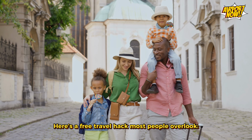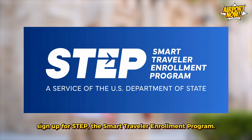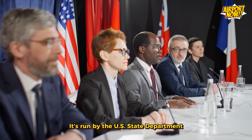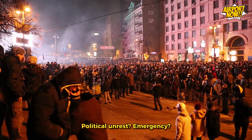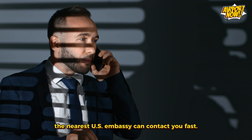Here's a free travel hack most people overlook. If you're a US citizen heading abroad, sign up for STEP, the Smart Traveler Enrollment Program. It's run by the US State Department and keeps you updated on safety conditions at your destination. Natural disaster, political unrest, emergency. If something goes down, the nearest US embassy can contact you fast.